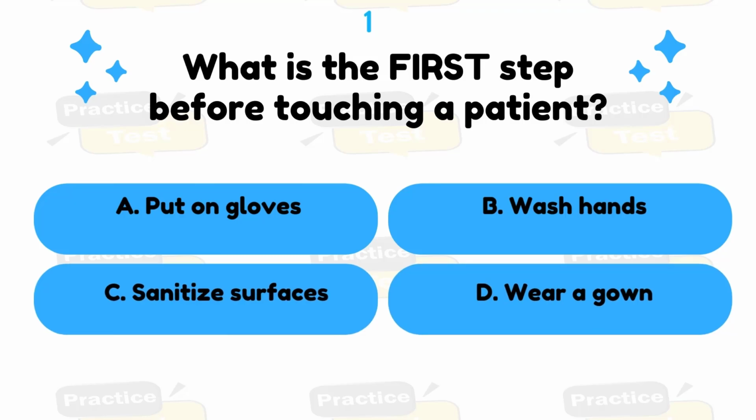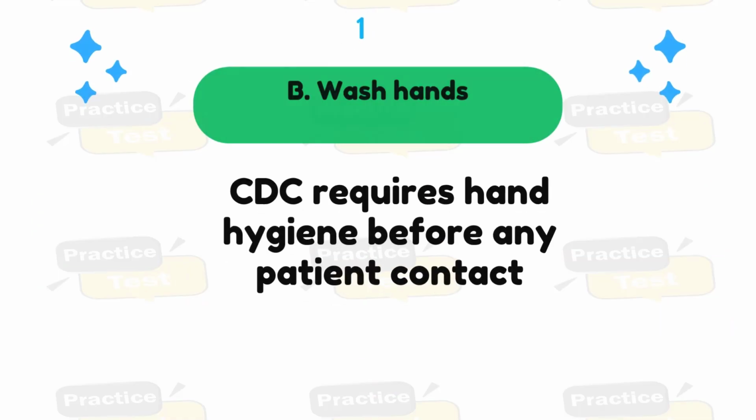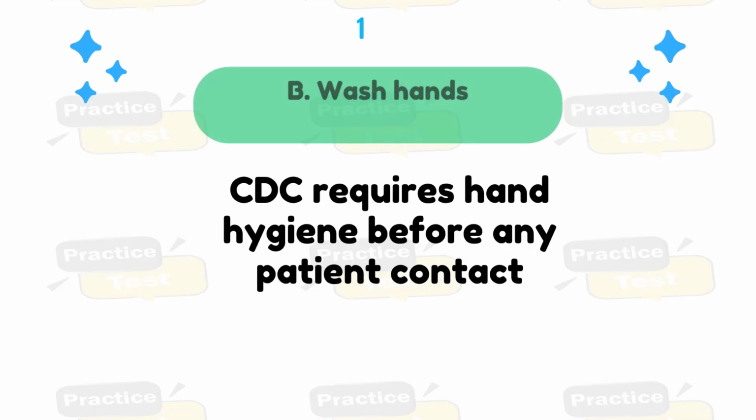What is the first step before touching a patient? A. Put on gloves. B. Wash hands. C. Sanitize surfaces. D. Wear a gown. Correct answer: B. Explanation: The CDC's 2025 guidelines require hand hygiene before any patient contact. Gloves are only effective when applied to clean hands.